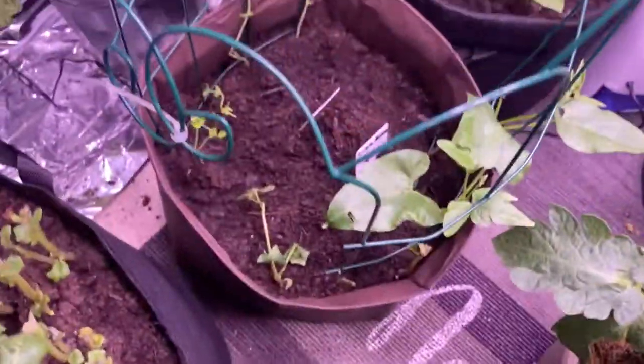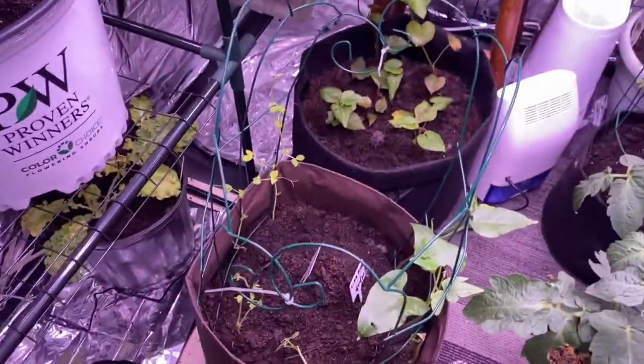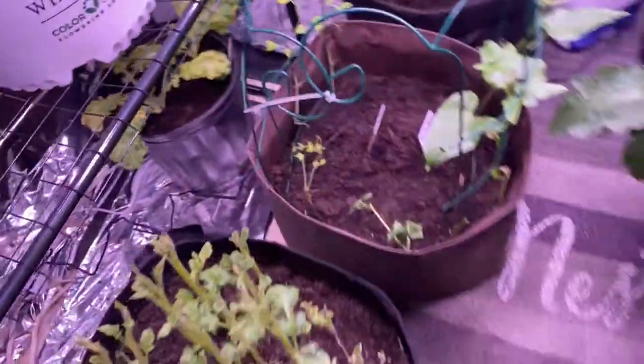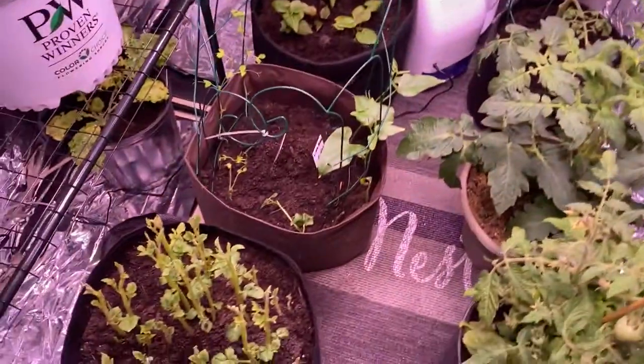All right, I have to be careful with this one here. So I might have to repot them and put them somewhere else. Because when I move about in here, as you can see, there's really no space, especially when I have to go back there. So yeah, we're gonna do something else.